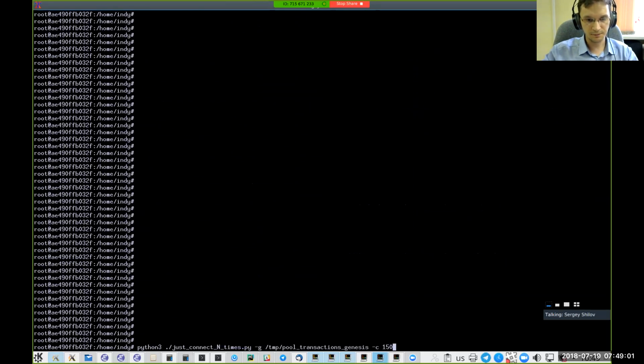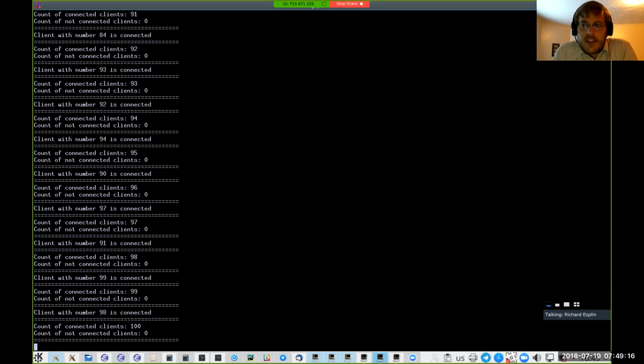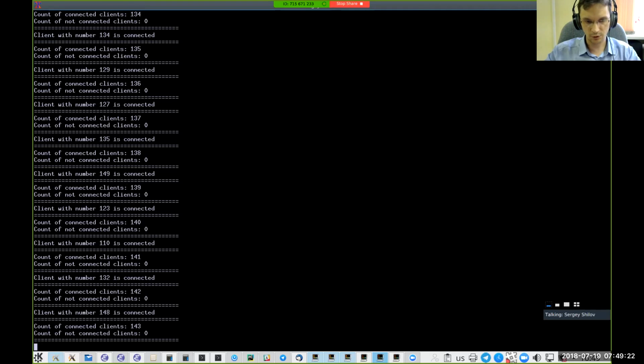Let's start our test again. Now we're waiting for clients to connect. So that restart timeout means that when you hit the maximum number of connections, after that amount of time, it's going to clear the queue and reset all the connections. Is that correct? Yeah. Now every 15 seconds the client stack is restarted, so that every 15 seconds new clients have a chance to connect. Very good.